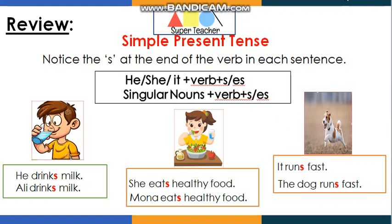We use simple present tense when we talk about our daily routine. Like, I drink fresh milk every day, or I practice Taekwondo every Monday. And also, a simple present tense can be used when we talk about facts. Well done. So, everyone, we use the simple present tense when we want to talk about our daily routine, or it's something that we usually do. So let's read what's written over here. Notice the S at the end of the verb in each sentence.